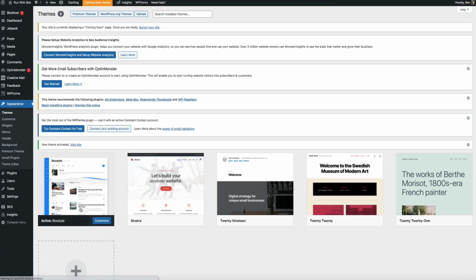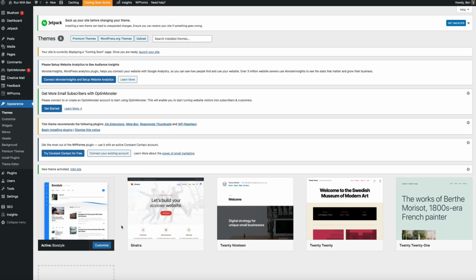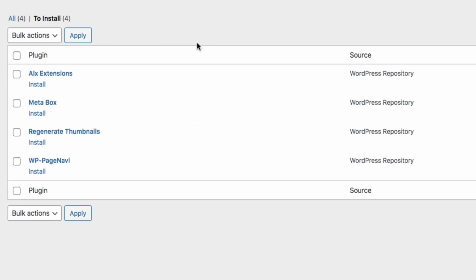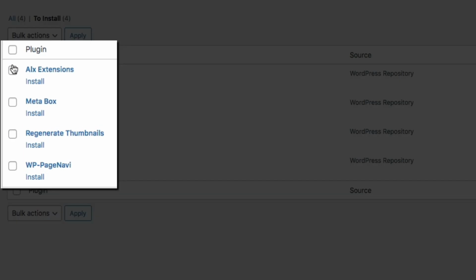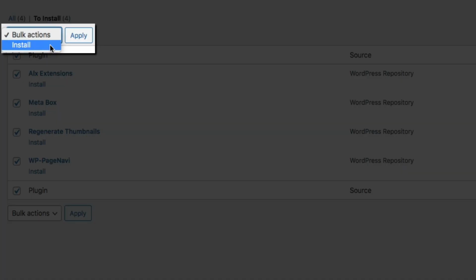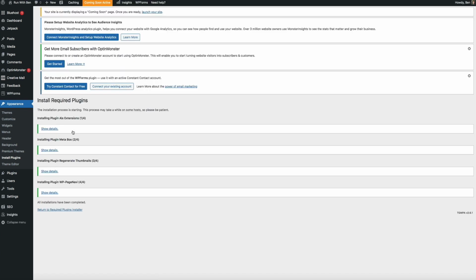Okay, now that the theme has been installed and activated, it's time to install and activate the recommended plugins. And after you activate the box style theme, you should get a notification alerting you about the theme's recommended plugins. And you can install them by clicking the Begin Installing Plugins link. And this will give you the ability to do a bulk installation of the 4 plugins that are essential to this theme. So all you're going to do is check the box at the top of the list there to select all the plugins. Then from the Bulk Actions drop-down menu, select Install and click the Apply button. And after a few short moments, the plugins will be installed.